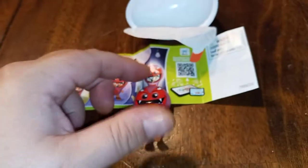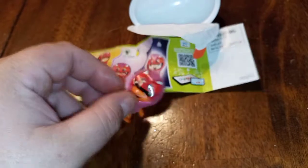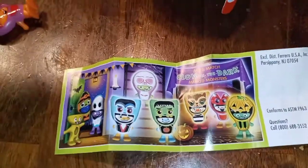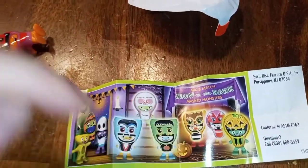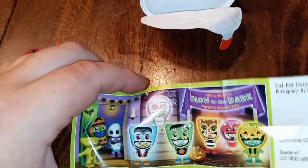That's cool. In a bit here, we're going to charge them up with the light, and we're going to probably go somewhere dark and see if the glow-in-the-dark feature works. There's a good amount of them. Here again, the devil one. So there's 1, 2, 3, 4, 5, 6, 7, 8 to collect. They're called Mix and Match Glow in the Dark Masked Monsters.